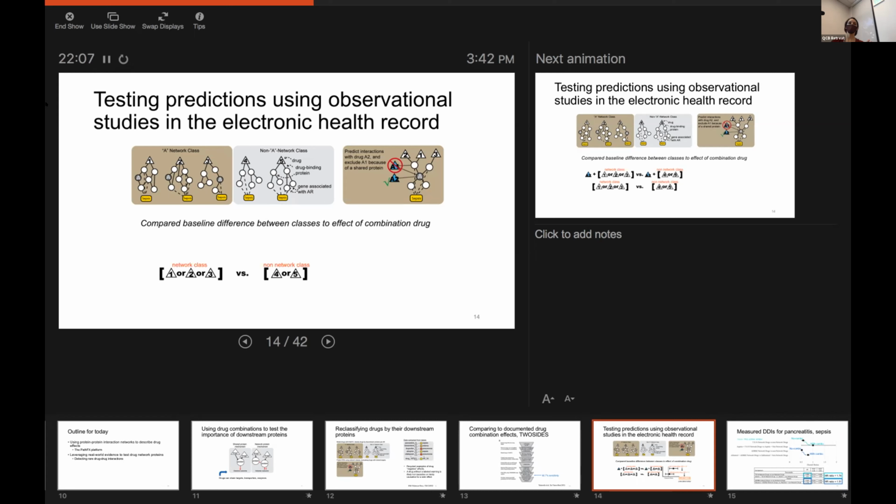And the first is to just compare the baseline, because maybe drugs 1, 2, and 3 are more risky than drugs 4 and 5. So the first measurement I made in the health record is for patients who are on class A or non-A class drugs, what's the differential outcome in sepsis? And then the second measurement I made was drug A2 following a prescription or exposure to drugs 1, 2, and 3 compared to drug A2 following an exposure of drugs 4 or 5.